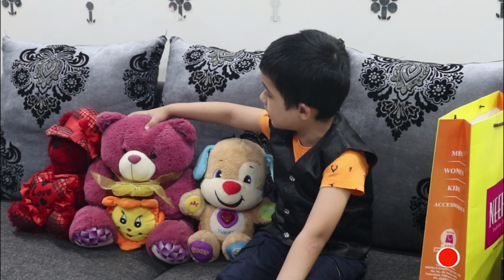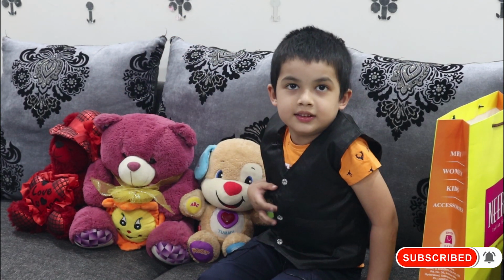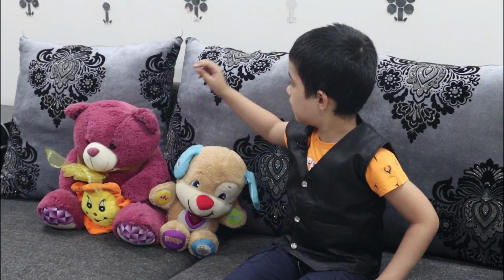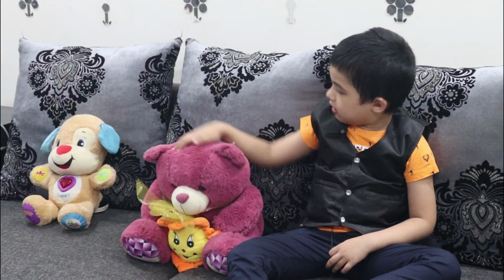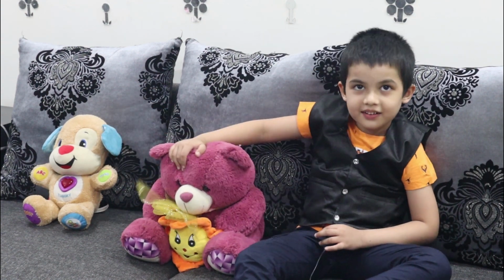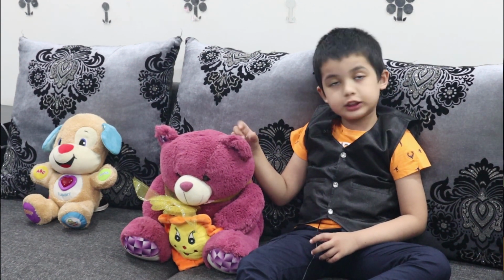This big teddy bear is between these two teddy bears. This big teddy bear is beside this teddy bear. This big teddy bear is here and this small teddy bear is near this big teddy bear. This is near preposition.